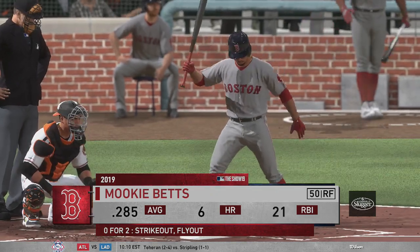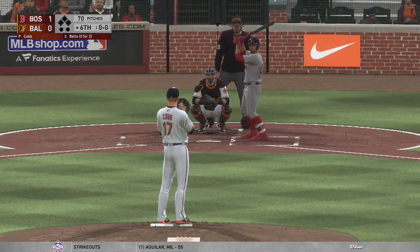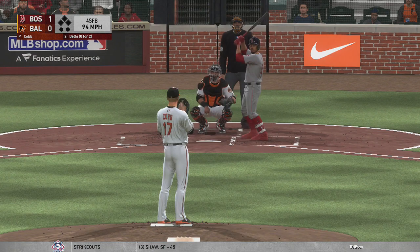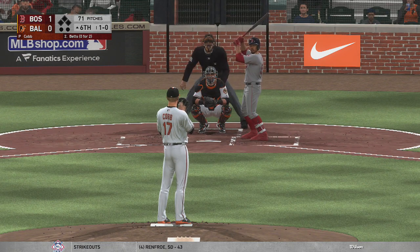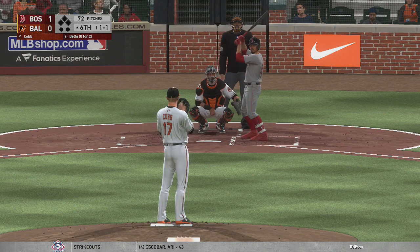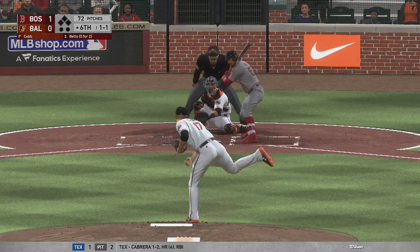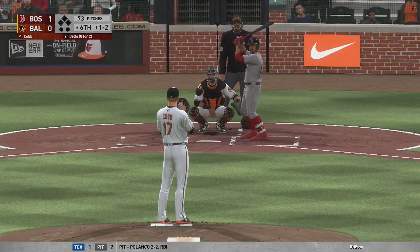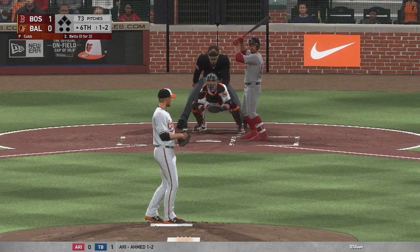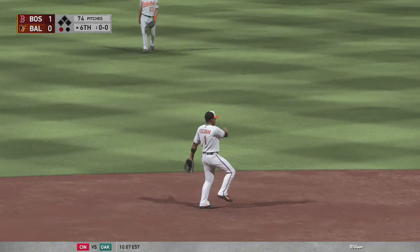Stepping into the box, Mookie Betts. He's 0 for 2 in the ballgame so far. First pitch coming. Here it is. And he'll try to crowd him there to start the at-bat. It's 1-0. A ball and a strike now. Here's the 1-1. And this is hit hard to the right side. Foul. The 1-2. Popped up. Escobar is calling for it. Makes the play. 1 away.